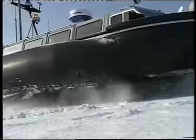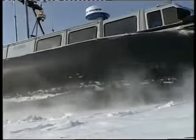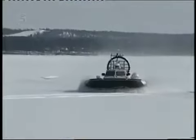Hovercraft are especially useful when the sea freezes over. Without them, Coast Guards couldn't operate at all.